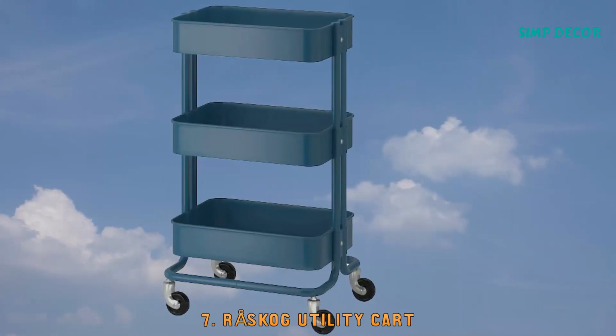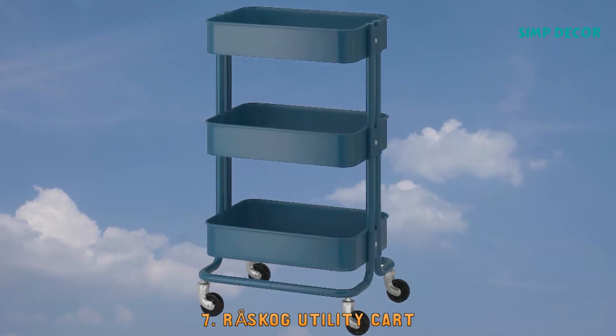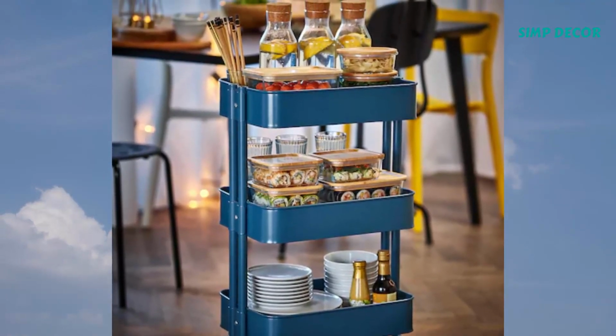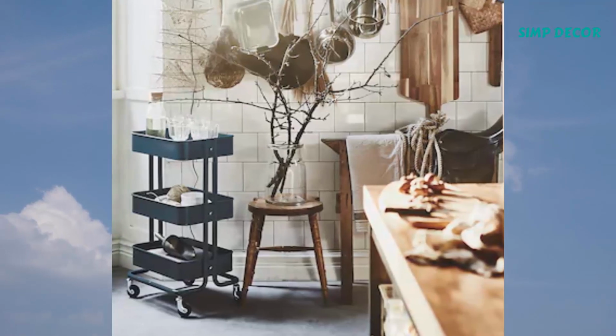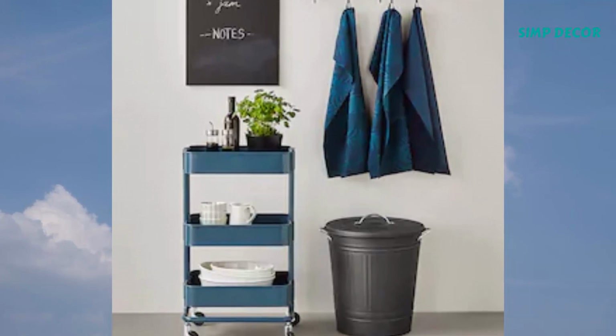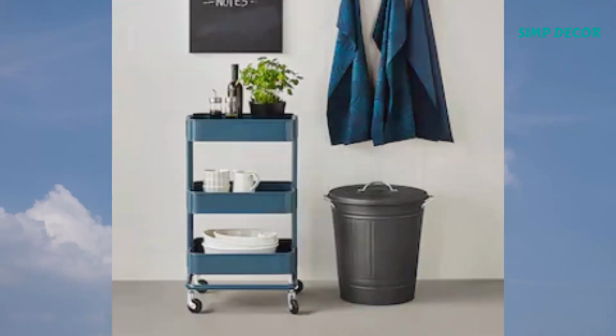7. RREKOG Utility Cart, $25. IKEA's iconic utility cart now comes in this deep blue hue. The trendy color is actually totally indicative of IKEA's new super sophisticated attention to design for 2019.